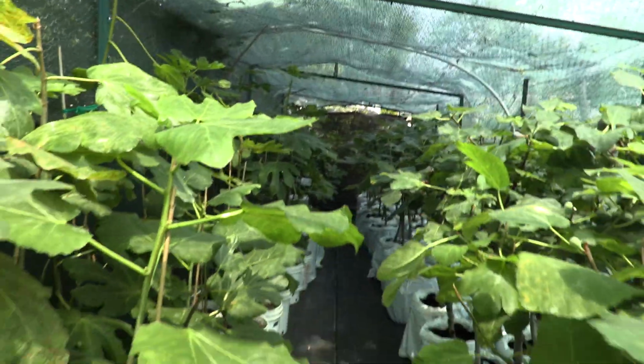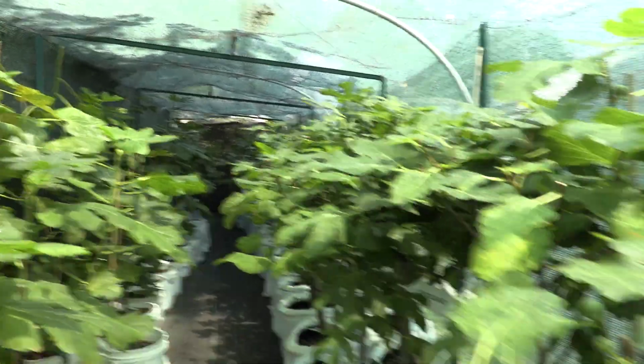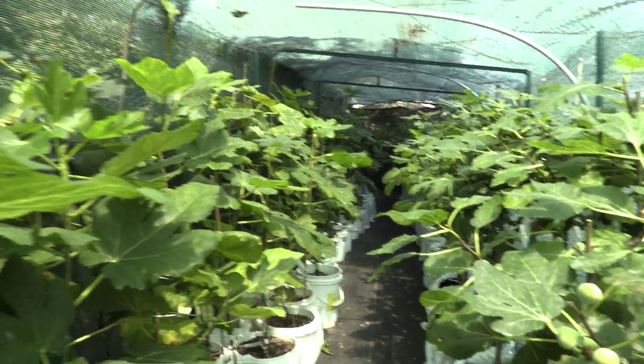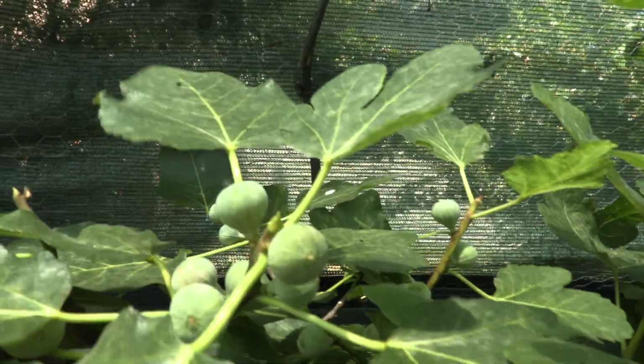You can see that fruit. Well, very happy with the progress of these trees. Seems like they're doing well. More Craven's Cravings, Black Madeiras.